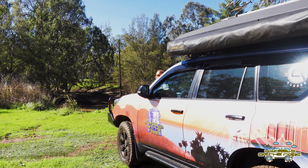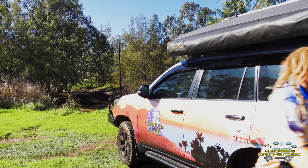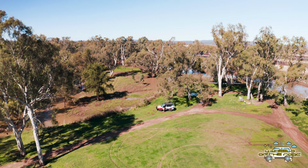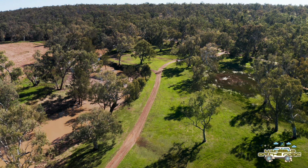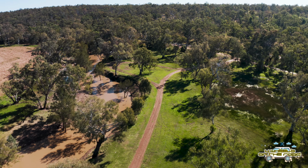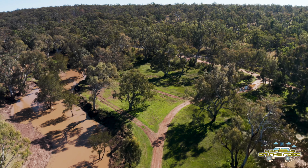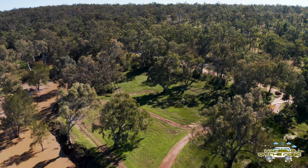This looks like a good spot. I think we'll get set up. We're not really going to be up to too much today. There's not a great deal to do here anyway. You can just sit and look at the river and that's about it really, but that's what I was after this weekend. I just wanted a couple of really quiet days away where I didn't have to worry about anything and I could just be completely still.